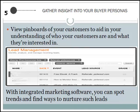Idea 5. Gather insight into your buyer personas. View pinboards of your customers to aid in your understanding of who your customers are and what they're interested in. With integrated marketing software, you can spot trends and find ways to nurture such leads more successfully.